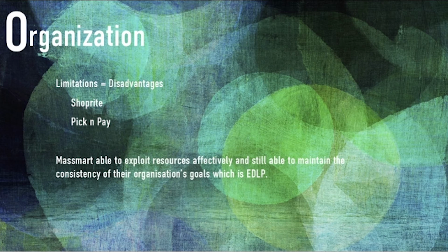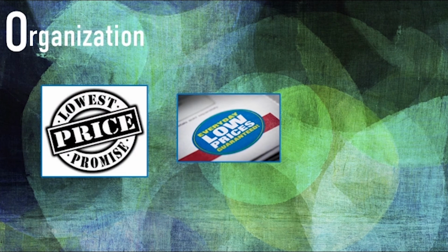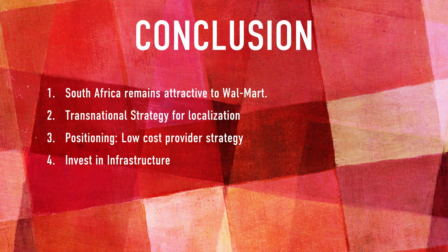What does this mean? Despite their limitations, they are able to sustain their promises to their customers, which is EDLP. This tells that Massmart does have a sustainable competitive advantage. However, it will take time for them to be able to break their limitations and reach the top in the African market. Let me conclude by giving a summary of our findings.